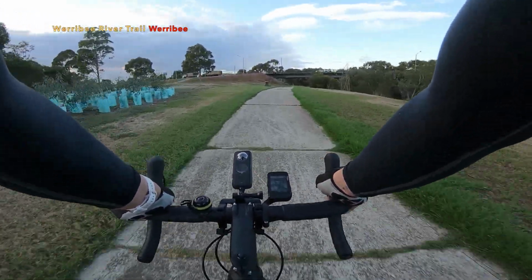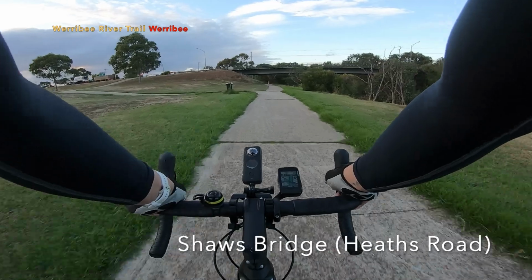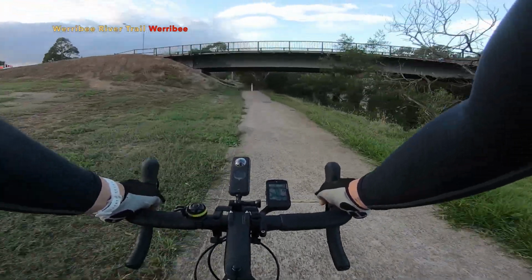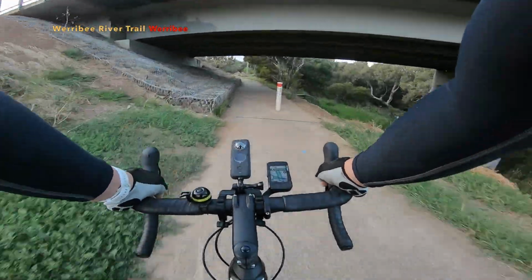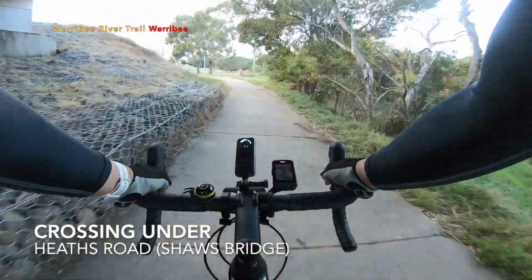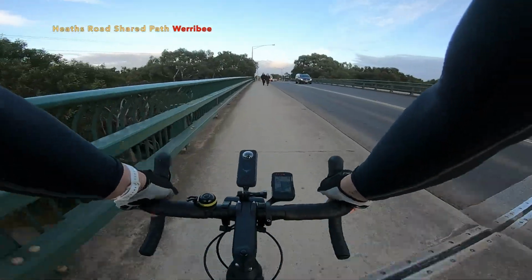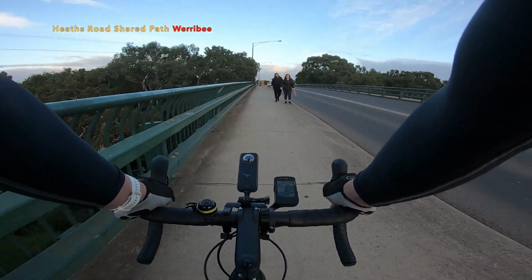So at the front this is a Shaw Bridge, which is Hips Road. We're gonna climb up there and then start to turn into Wyndhamville. Okay, crossing under Shaw Bridge. Morning. Morning.